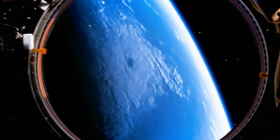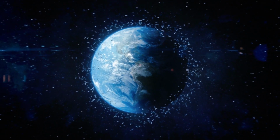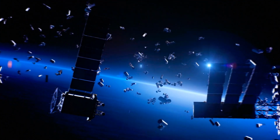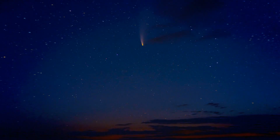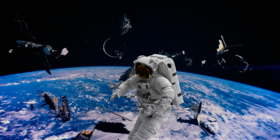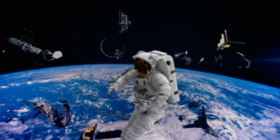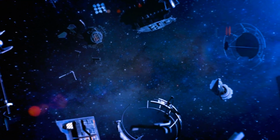Humans have been exploring space for over half a century now. We've left all kinds of random stuff up there, from itty-bitty bolts to entire space stations. We've chucked a ton of things into the great beyond. Most of it burns up in a spectacular blaze as it re-enters Earth's atmosphere. But some bigger pieces can be a real danger for astronauts and their fancy spacecraft. Imagine accidentally crashing into a massive hunk of space junk.